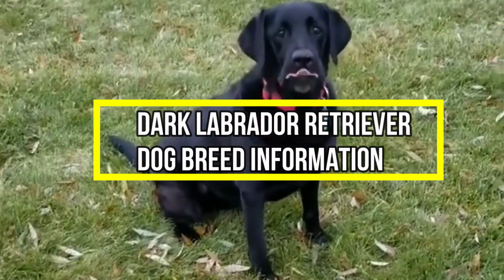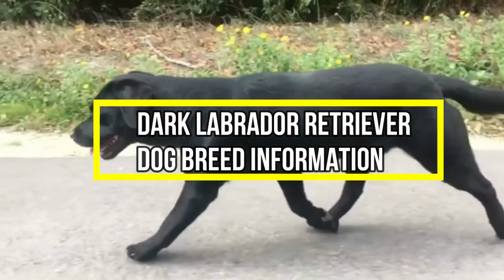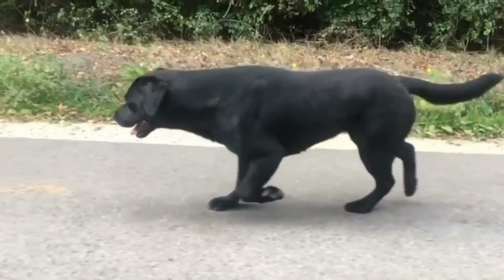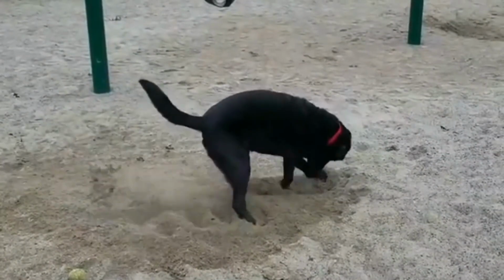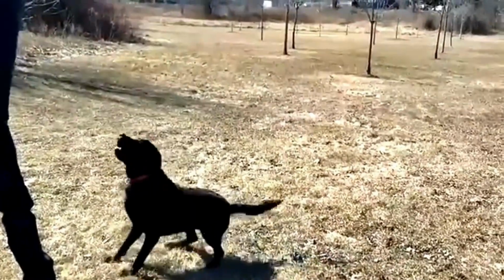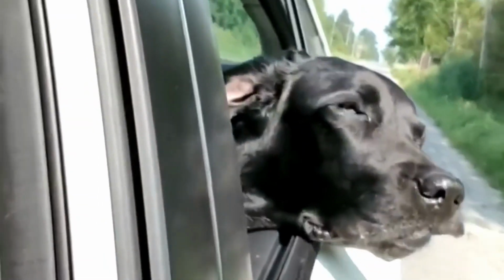Black Labrador Retriever dog breed information. The lovely Black Lab is one of the most well-known and famous canines on the planet. These amazing dogs with solid form are additionally the most well-known canines in the USA, presumably because of their appearance and numerous other valid justifications. Well, today you will have a deep understanding of the Black Labrador Retriever.